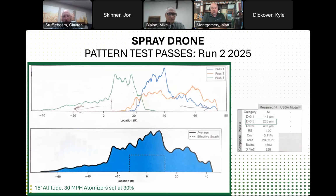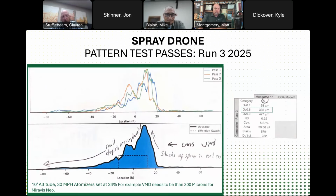If I look in that box on the right, my volume median diameter is 265 microns. Labeled microns for fungicide is going to be roughly 300. My droplets were way too fine. So we made some adjustments here. We dropped my altitude from 15 feet and we set my atomizers at 24%.